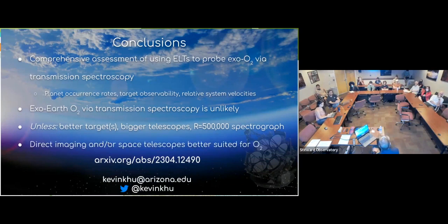And so possibly direct imaging or space telescopes, large aperture space telescopes, might be better suited for O2.